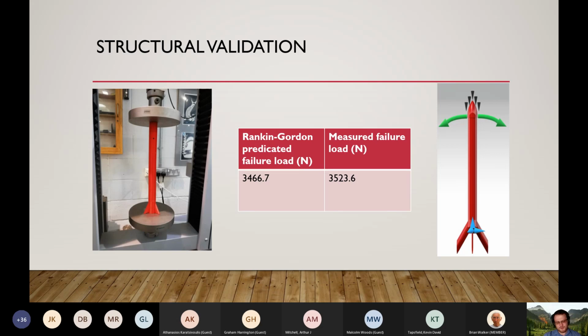Now, the buckling constraints there are very interesting. The rocket actually falls into a slenderness ratio where it's in the complex buckling region. So you can't exactly predict it using the Euler buckling equations or simplify it down to just crushing. There are quite a few equations in that region that vary in their accuracy depending on the material behavior. And so I tested them all, or predicted the failure, and found that the Rankine-Gordon was actually the most accurate.